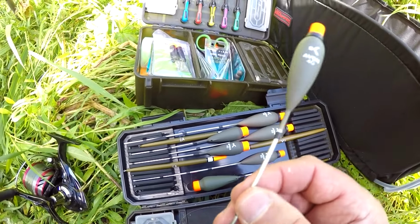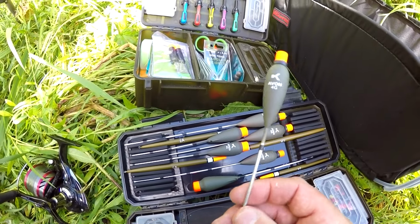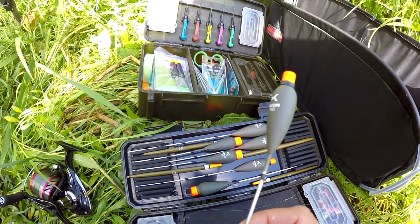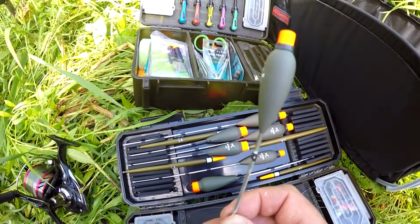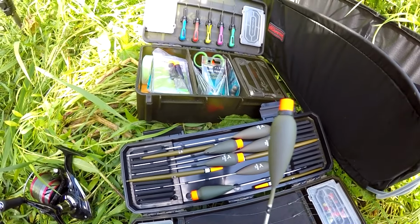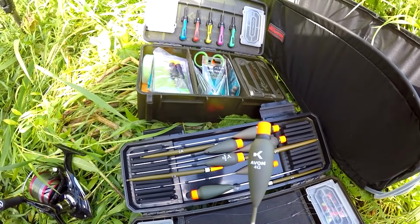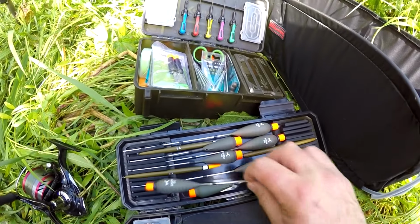So I'm going to put a 4 gram Avon, one of the Korum sticks, on, and I'm going to fish 6 pounds straight through to a big hook and a piece of bread flake. I reckon that'll do the trick. It's another option anyway, and it looks quite a nice swim to fish the float, I must admit. So I'm going to do that, put that on.